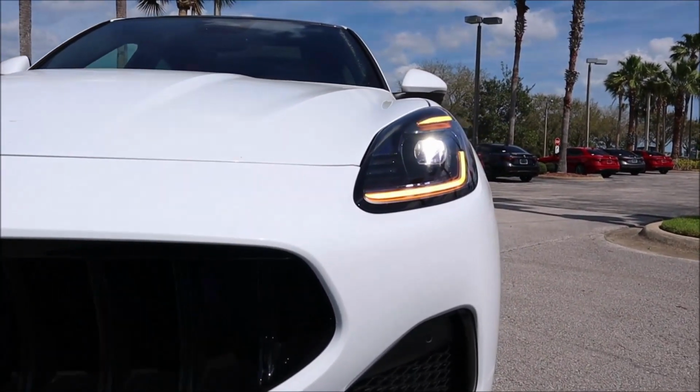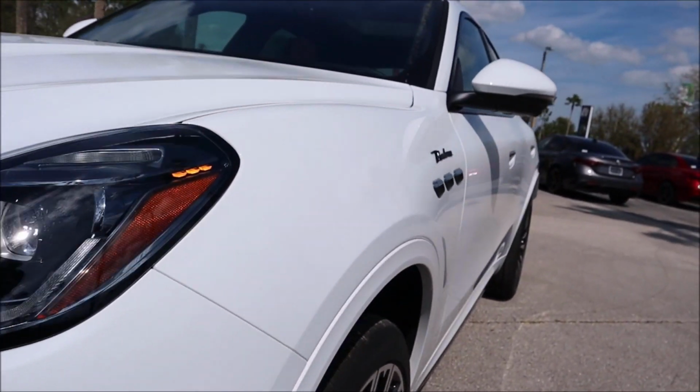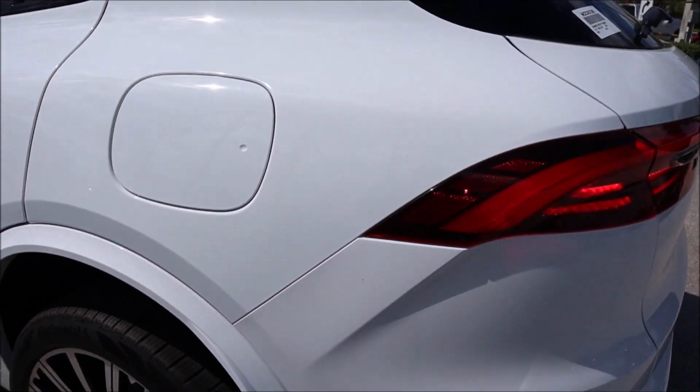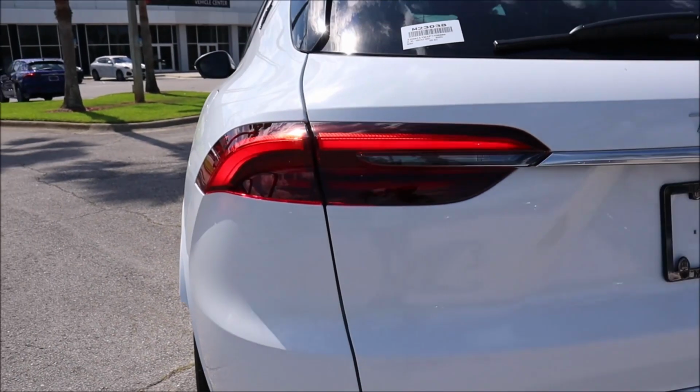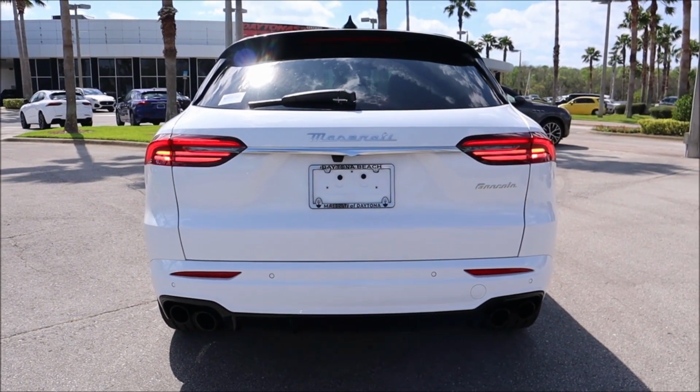As you guys can see, the LED lights with the turn signals there, switchbacks. You can see the amber turn signal, kind of, on the mirror cap there. And then we gotta come to the back to see the boomerangs with the turn signals there. Put it all together. That's what we got for illumination.